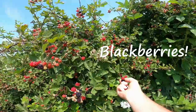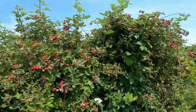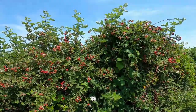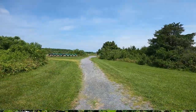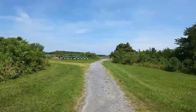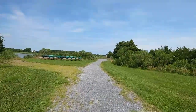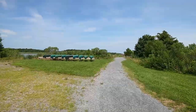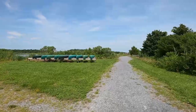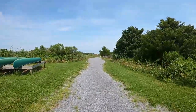More raspberries. I think it's blackberries. We're going to stop on the way back. So I did not read a lot on the signage, but this is an educational area. It's part of the state park system. And it looks like they have canoeing for the kids that come here, as well as educational programs at the pavilion where we started out.